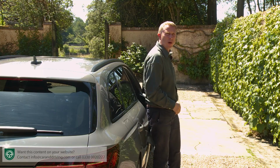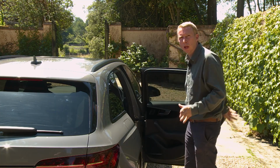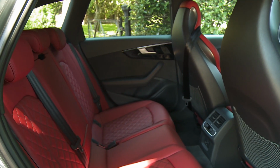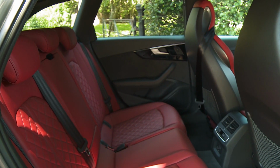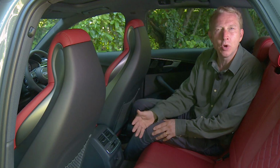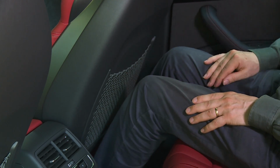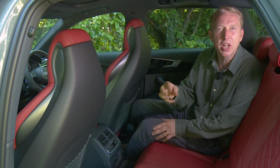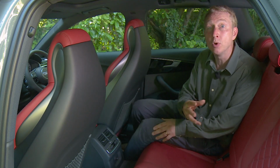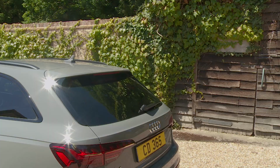Time to take a seat in the rear, accessed via these wide opening doors with low sills. In comparison to previous generation A4 Avants, Audi improved the rear passenger compartment of the original version of this 5th generation model by lengthening the wheelbase by 12mm, freeing up 23mm more legroom. But that's still only just enough for a tall adult to sit behind an equally lofty driver, and it wouldn't be were it not for these scalloped front seat backs.